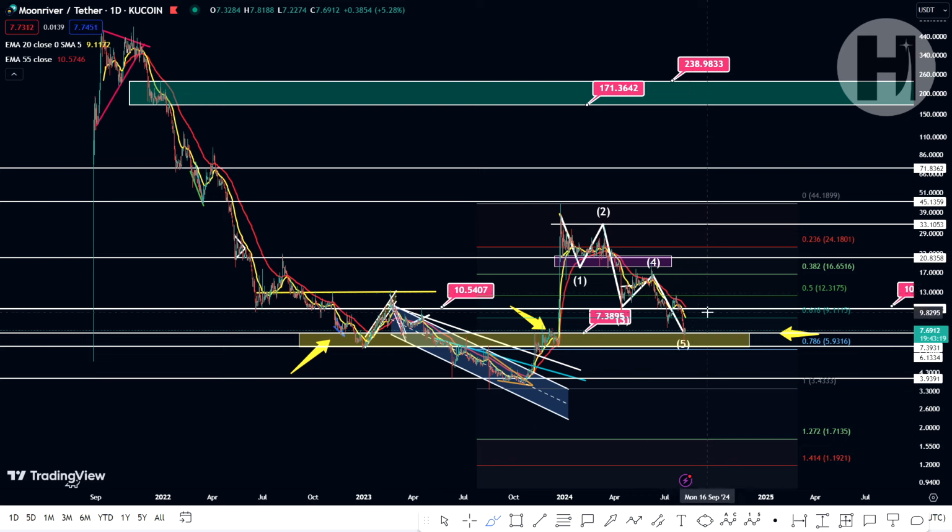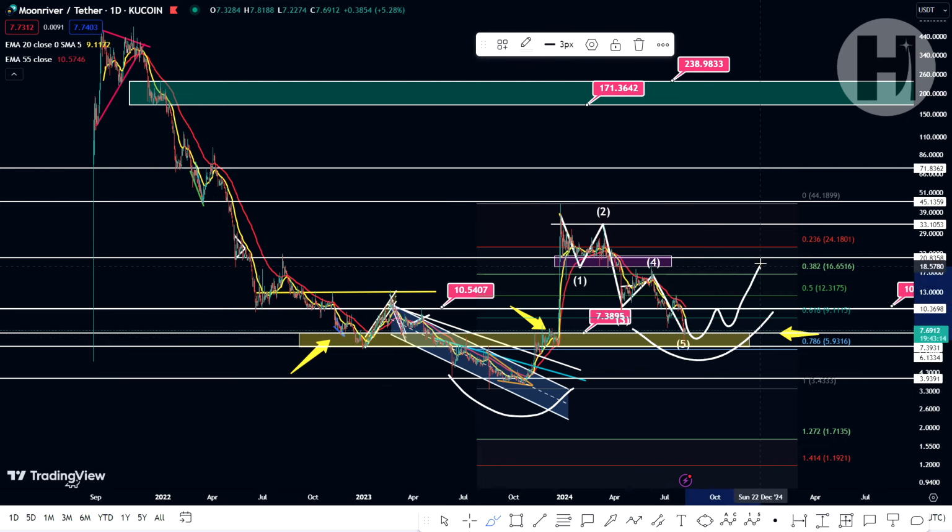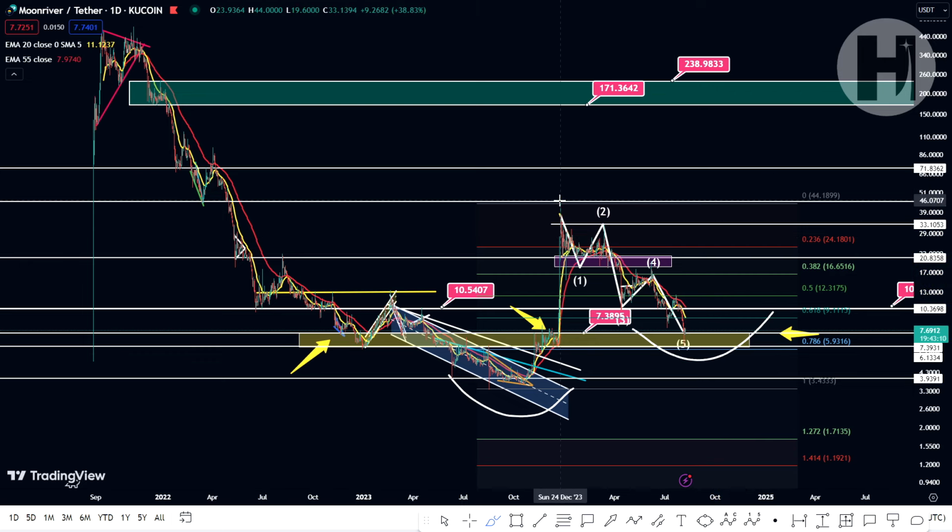So what we need to do right here is we need to print a higher low, and then with the next move to the upside, probably by the end of this year, we want to be breaking above this level here at $45, which was our top in December.